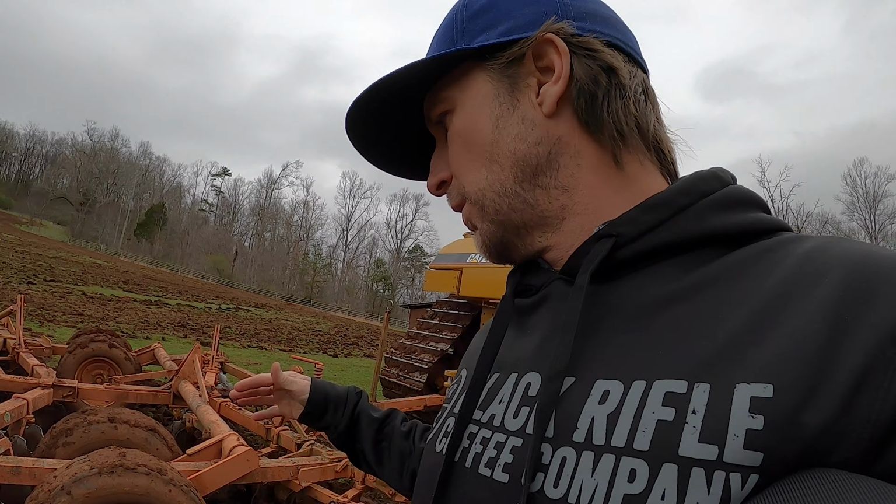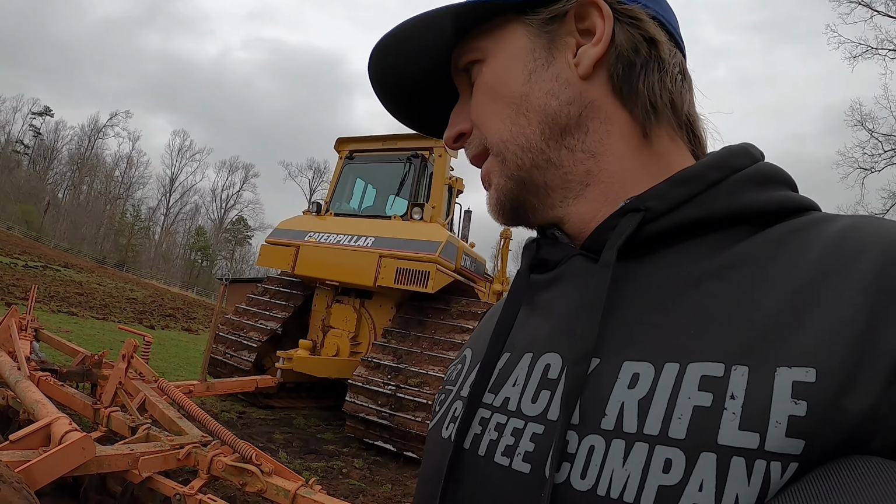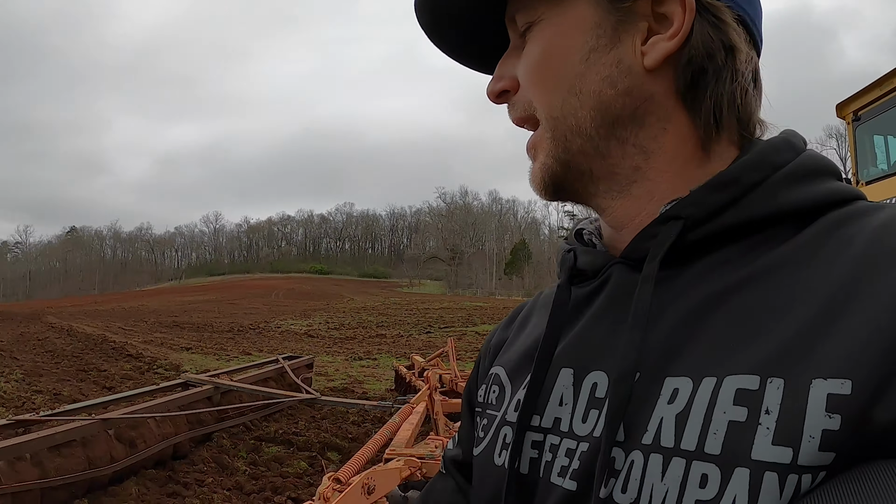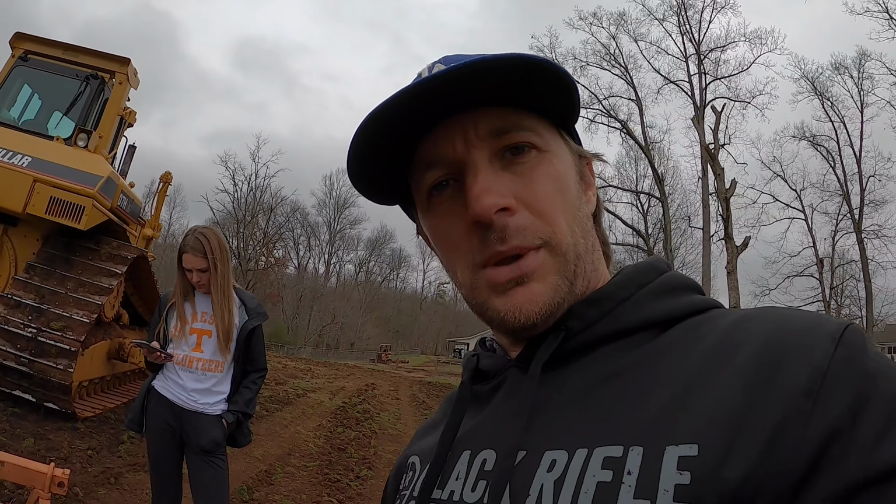Make that money. Trying to smooth all this out so that way it's easy to mow. They're gonna seed for hay. This whole area goes all the way down there. It's got a lot of ruts in it, so this is going around and just doing lap after lap after lap, trying to break all this up and then flatten it out as best you can. So put in a couple laps for Uncle Jeff.